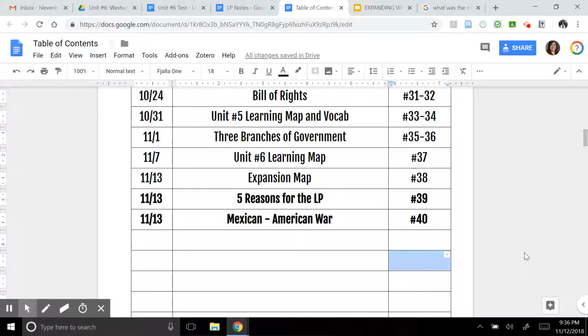At this point, Mrs. Hackle should have handed out to you your new notes page, so I'm going to let her go ahead and hit pause while you update your table of contents.